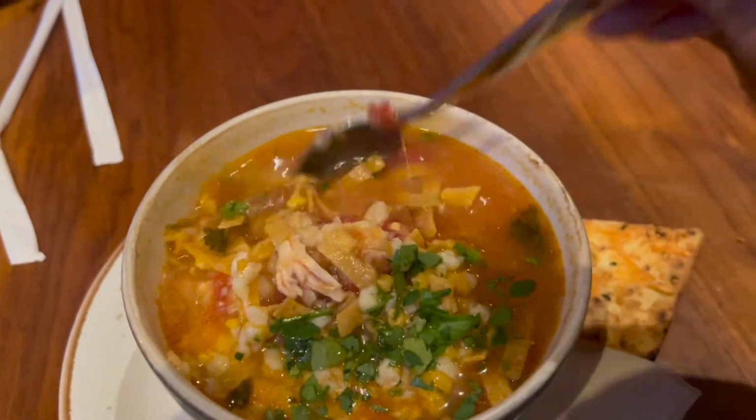It was December, it was winter, it was cold, and it was warm, right? The soup was warm and delicious, so I really loved it. Lately, I've been going to restaurants and ordering a lot of soups because they're just so good. I think I just would always look past them, but now I love soups, right?